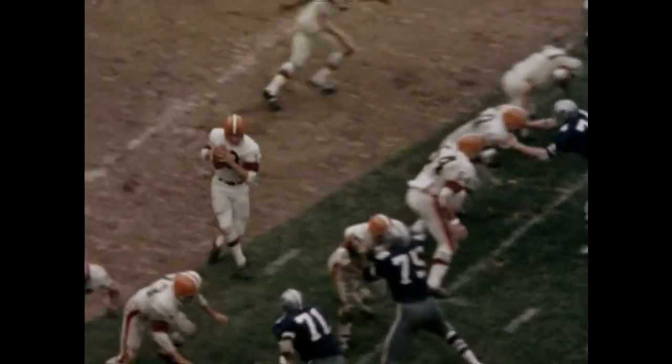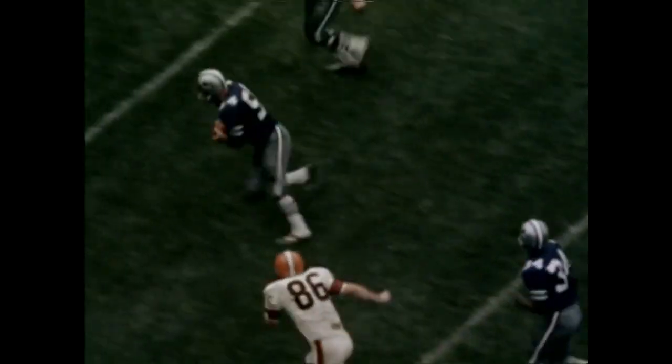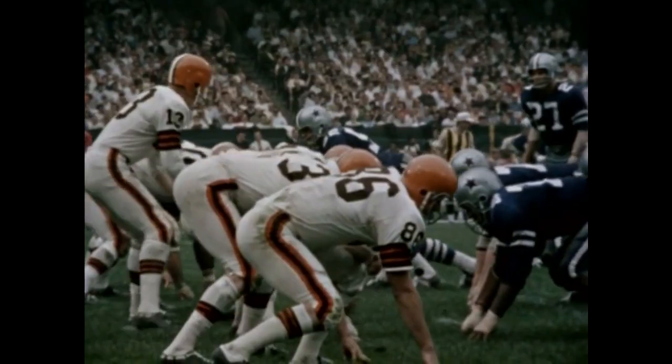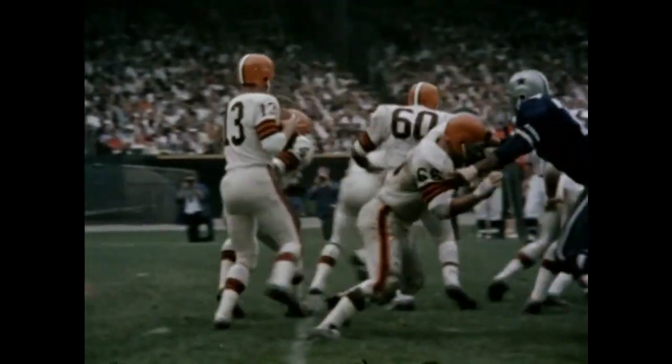The Cowboy defense is the story in the second half. On the first play, number 54, linebacker Chuck Howley intercepts and goes all the way to make the score Dallas 21, Cleveland 7. The Browns can't seem to get untracked.